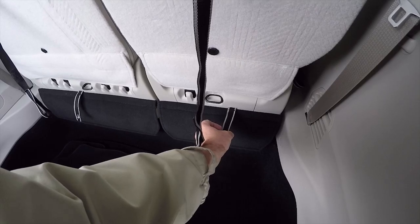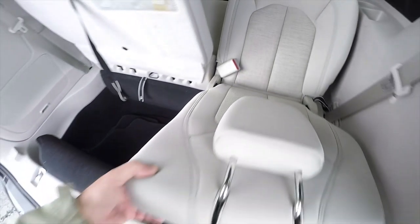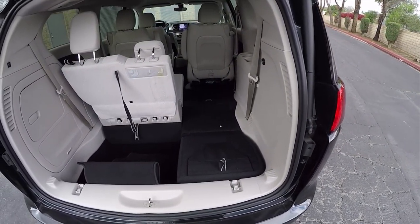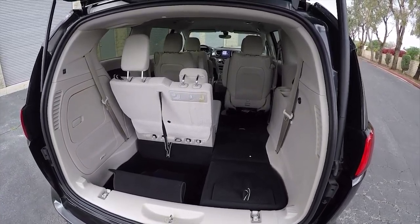It's a really big benefit because 33 times 365 is 12,000 miles a year that this van is capable of driving without using any gas. And a lot of people only drive 12,000 miles a year.